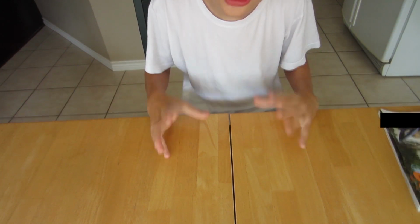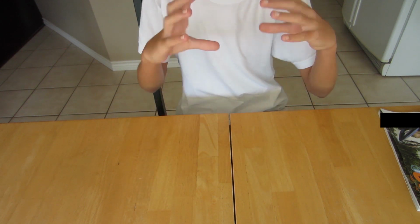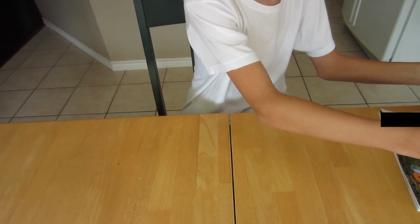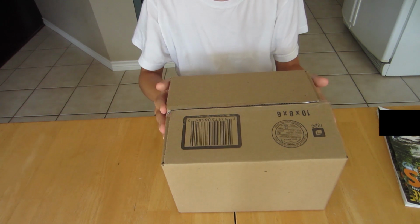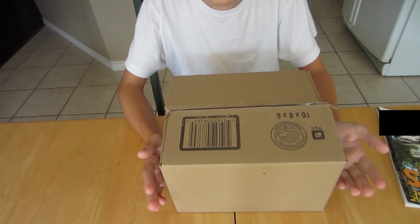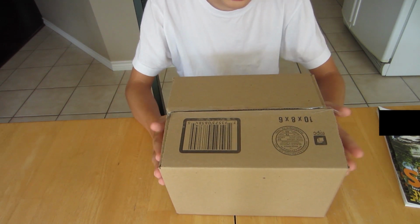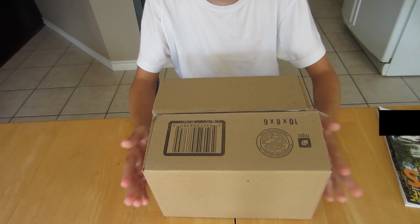And today we have something very special that I know you guys will love, and I'm really excited to show you this. I present to you a very special thing in a very special box. Now before we open this box, I would like to explain to you guys how I came upon such a legendary treasure that you will see very soon.